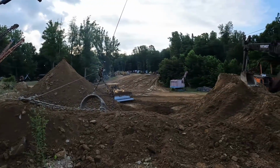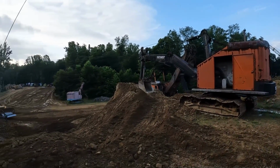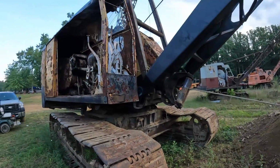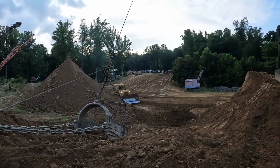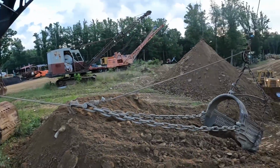Little dirt pushing. And a little northwest has been digging. It's cool to think all of this sat on a salesman's yard, brand new at one time. Exactly. And somebody came in excited, like, I want this. Long time ago.